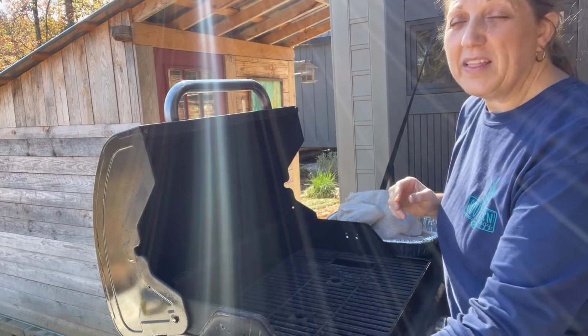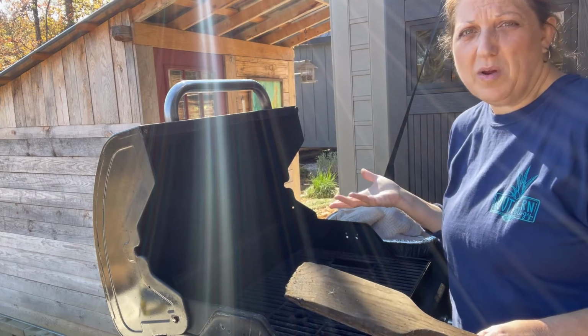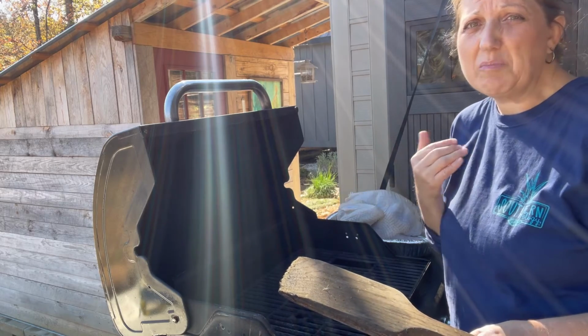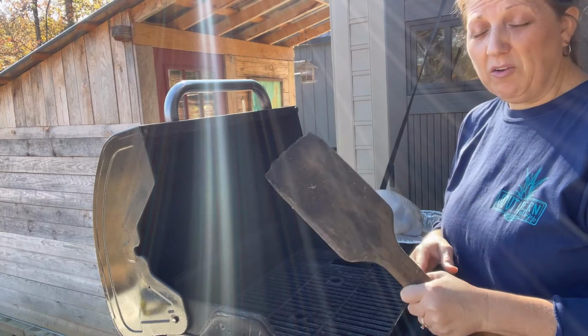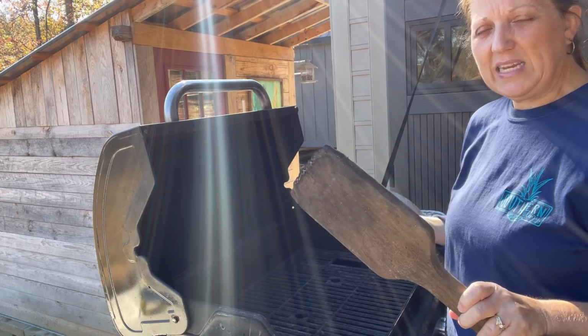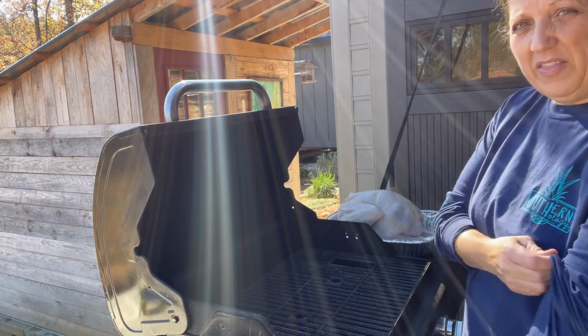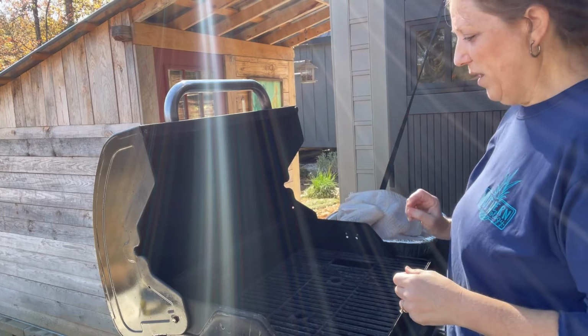So when I heard that, I mean, the instances are super, super rare, but I don't even want to take a chance of being one of those very rare instances and then deal with having a splinter in my throat for the rest of my life. So we got a wood paddle, and it works just as well. I mean, this thing's getting kind of beat. We probably need to get a new one. But I just wanted to put that warning out there that if you have a metal brush, I would change it out and get a wood one.